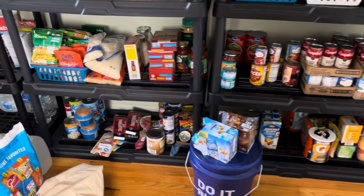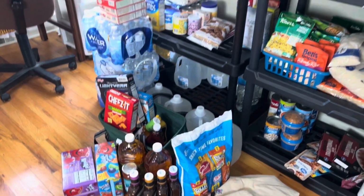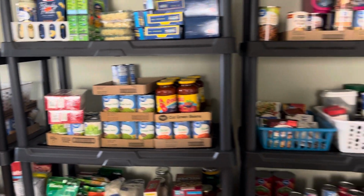I have let my prepper pantry go. I'm gonna be honest, it has been super busy. We have had a busy summer, and I've just been buying stuff and putting it in here randomly on the shelves, stacking it on the floor, and it's time for me to get in here and get it organized. So that's what we are doing today.